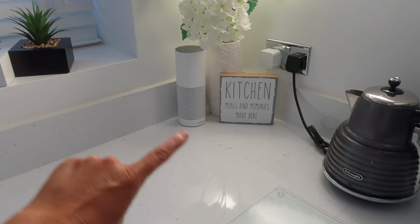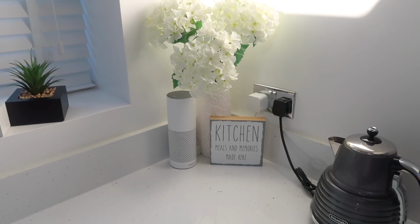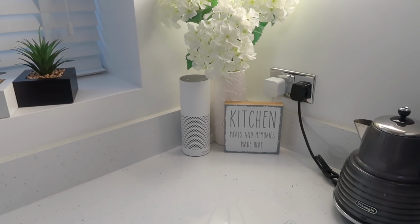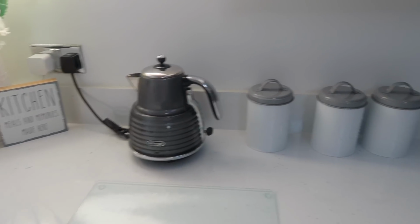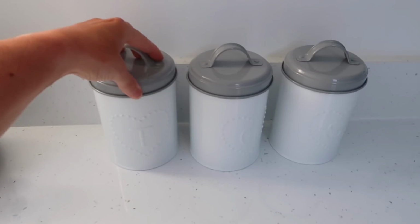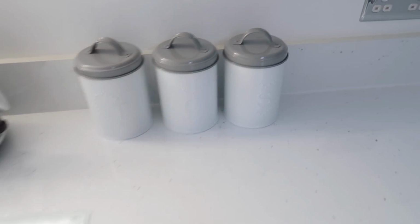So this corner, I've got that little kitchen sign from Dunelm, a vase of hydrangeas, which was from Matalan, my Amazon Alexa, and DeLonghi kettle, tea, coffee and sugar canisters, which were just cheap ones from B&M. I think they were about £5.99 or something like that.